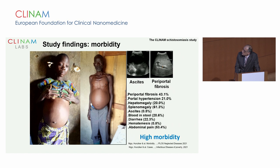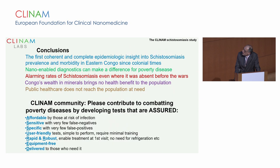It is associated with higher morbidity than was believed up to now. And the conclusions of this CLINAM schistosomiasis trial is this is the first coherent and complete epidemiologic insight into schistosomiasis in eastern Congo since the colonial times. It shows improved diagnosis by nano-based diagnostics.